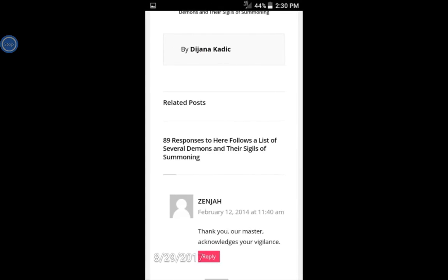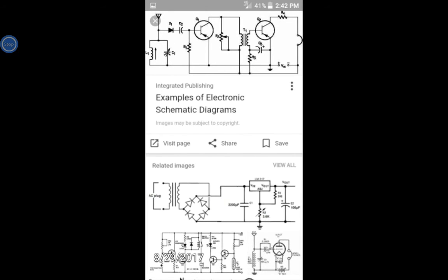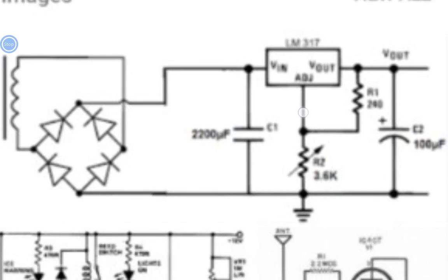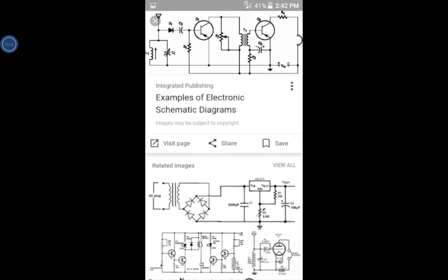Some of us do. But here's what this person wrote from F Magazine. Thank you. Our master acknowledges your vigilance for giving all those 89 sigils. But those sigils look a lot like this and more like this. This is more advanced wiring diagrams here. You don't mean to tell me those summoning sigils don't look a lot like this? This is just one aspect of electronics wiring diagrams. There's many others that describe many other components and many other laws of physics.